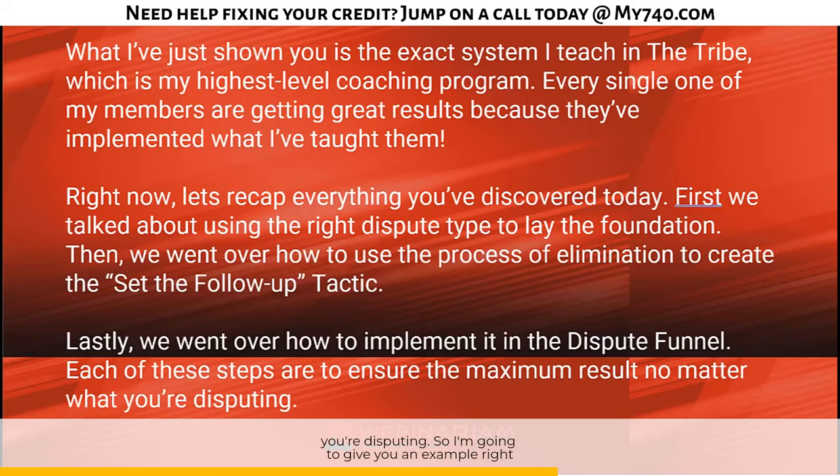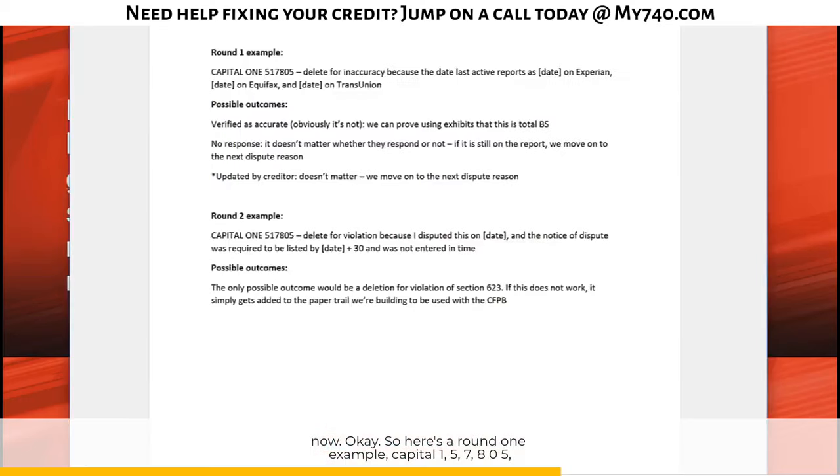So I'm going to give you an example right now. Okay, so here's a round one example. Capital One, 517805, delete for inaccuracy because the date last active reports as date on Experian, date on Equifax, and date on TransUnion. So your possible outcomes are verified as accurate, and obviously it's not because we can prove that it's total BS using exhibits, right? And that's basically where you are taking a screenshot of the actual account. No response. And it doesn't matter whether they actually respond or not, because if it's still on the report, we're going to move on to the next dispute reason. The third one is updated by creditor, and that doesn't matter because we're moving on to the next dispute reason, right?